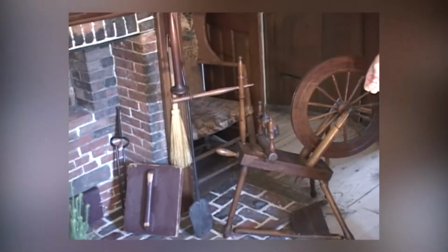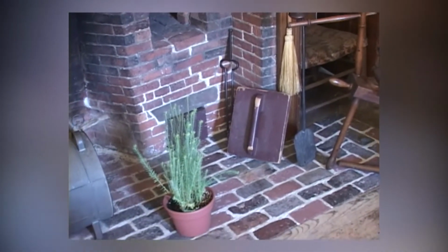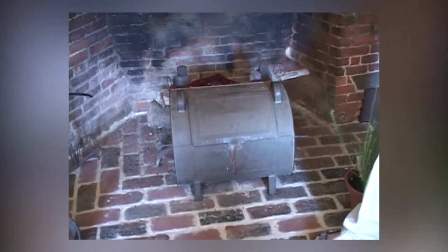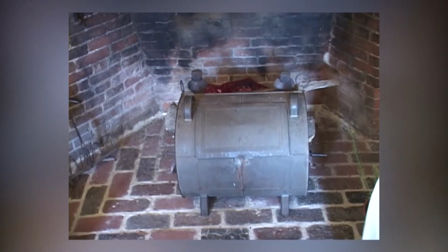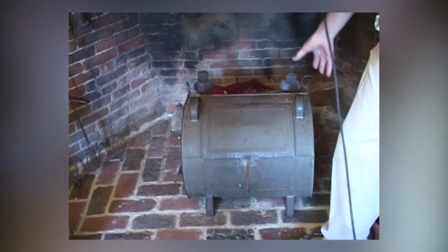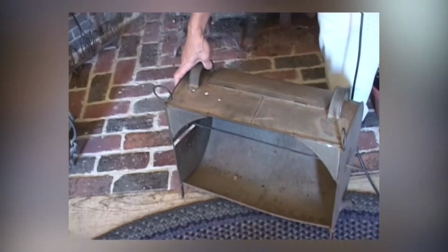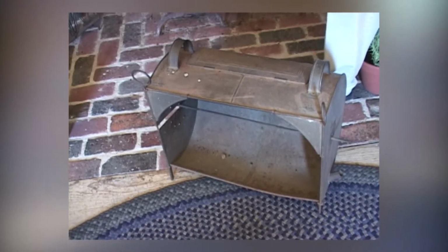So the thread that we spin from this plant then becomes linen. So linen material is made from flax. This metal object here, it's not the Tin Man, that is a reflector oven, and it would be positioned just like it is in front of the open fire. The back of this is open, and the rounded metal then reflects the heat. So that's where it gets its name, reflector oven.